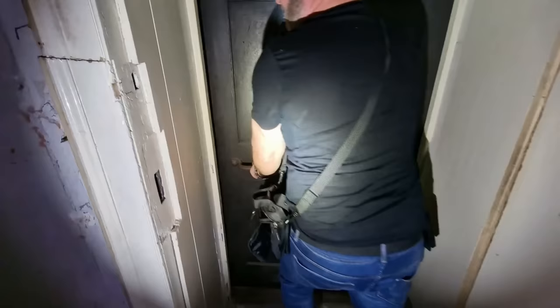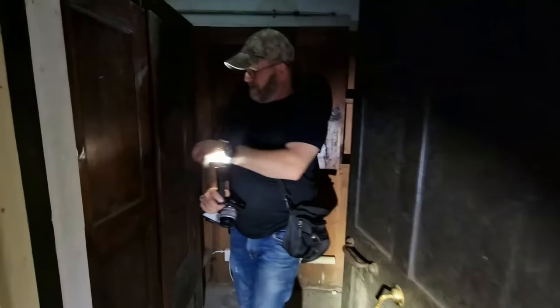What is this? Safe room. Safe room? This is a safe room. Yeah, it is, isn't it? Yeah, it's a heavy old door, mate. Quickly lock him in there.